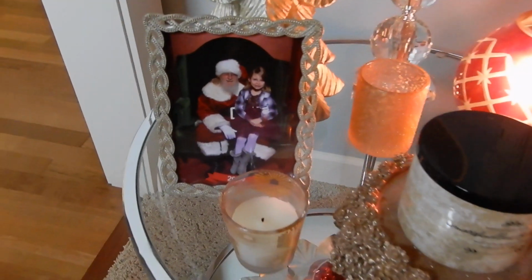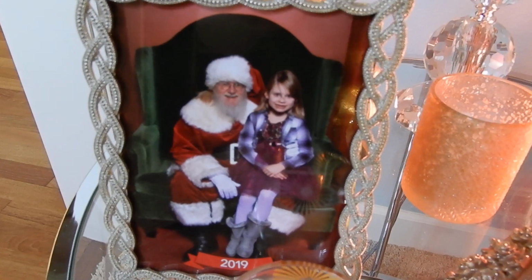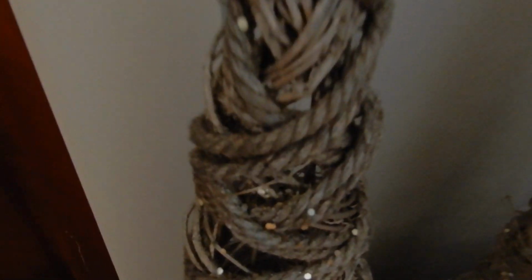So again, here's last year's. She's so cute. She had to wear a flannel with her fancy dress and boots with the fur, of course. So in our entryway, these little trees here do light up. Again, I have those LED fairy lights kind of woven throughout.